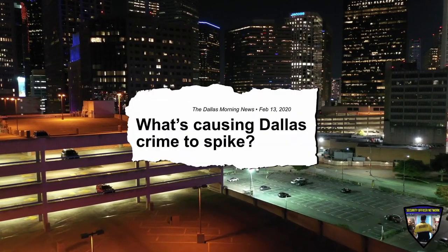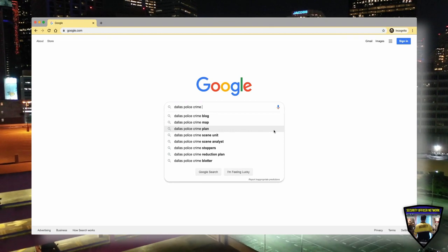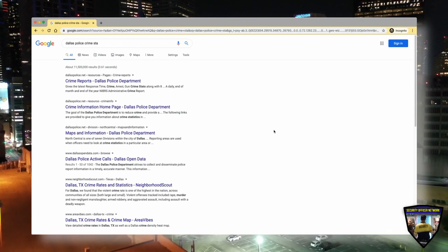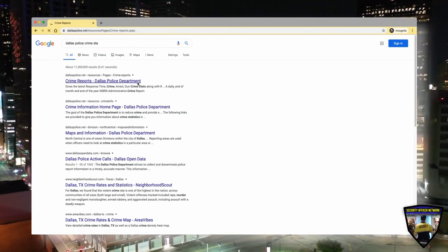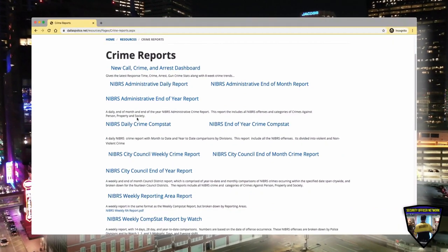To find what I need, I'm going to simply Google Dallas police crime statistics. I specifically use the term police because I want to find the police department's page, not a third-party information broker who will try to charge me for the data. The Dallas Police Department does not disappoint. Their crime reports page provides everything I need to know.